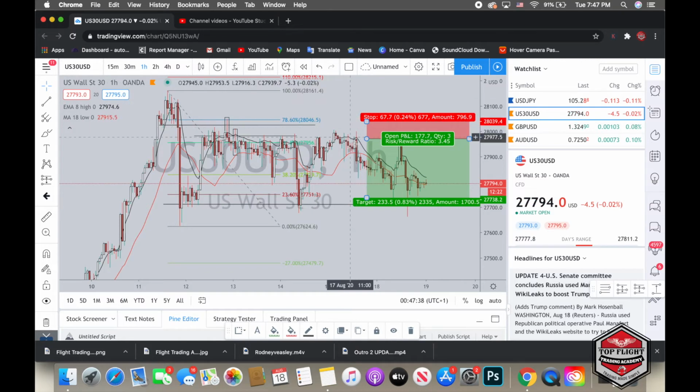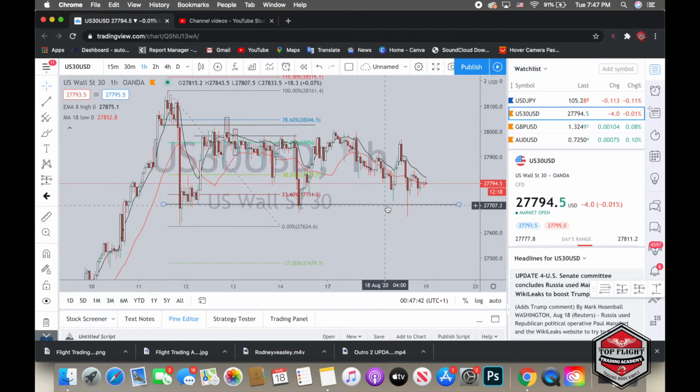Okay. So at that point in time, I noticed that this came back to the same level of support, and I knew I pulled my profit. Then I tried to cut this one short. So I tried to take the sell when it hit this level of resistance.